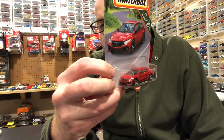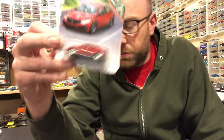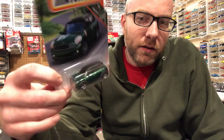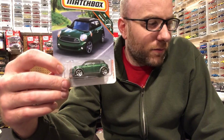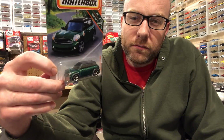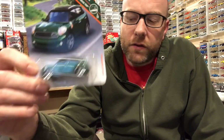So you got the Civic. Looks pretty nice. Nice basic Civic in red. That's a 2017 Civic hatchback. I found that and this 2011 Mini Countryman. Shout out to my buddy Crazy Todd. I think that's the version of the Mini that he drives. There's a Countryman. Cool little car. And this thing, I found that at Walmart.